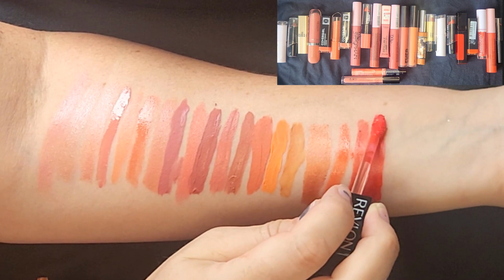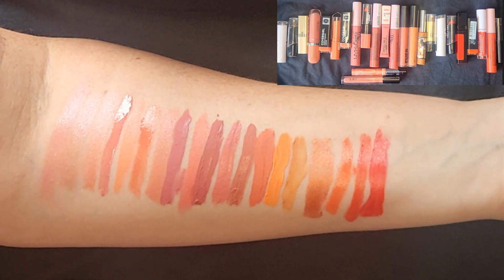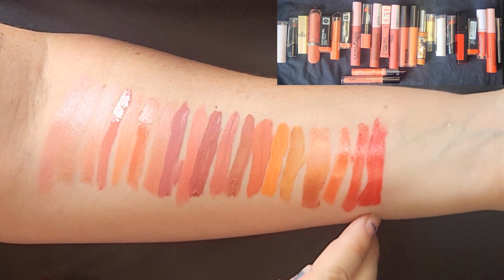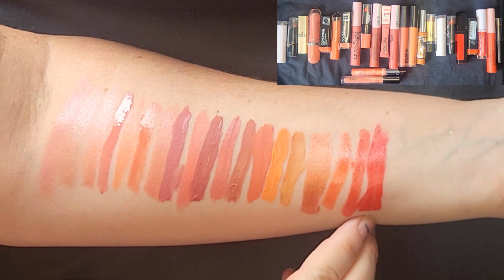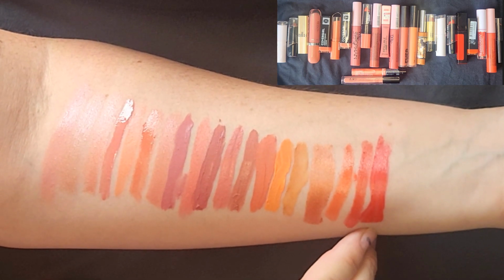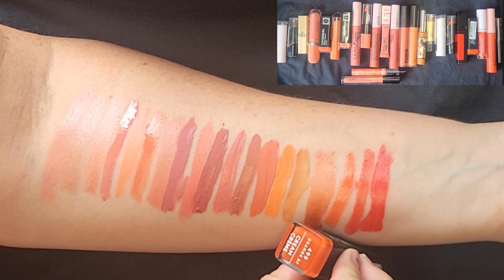There, see? That proves it, doesn't it? It might dry down a little more red. Okay, it's already drying down a little more red. It pulls orange. I think you could get away with it being an orange. All right, let's get back to the definitely fluorescent bright orange.